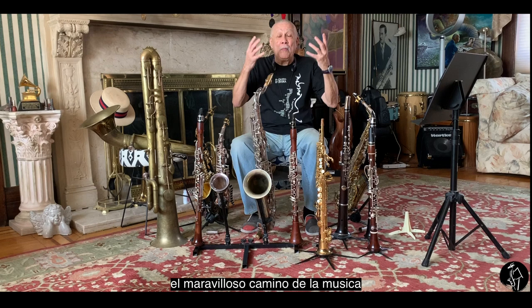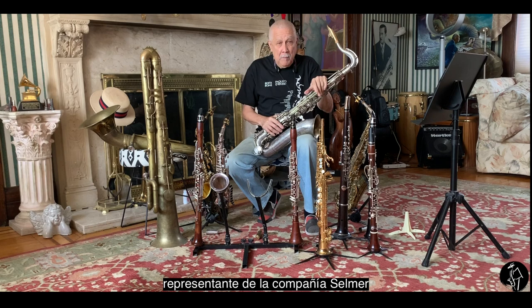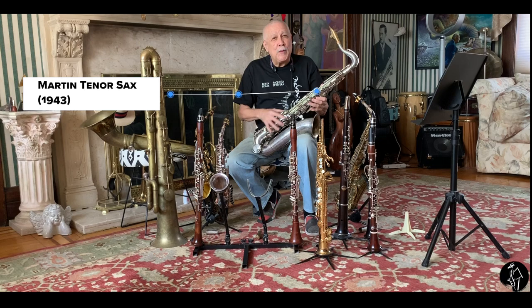He played this tenor saxophone. He was a classical saxophone player. And he was representative of the Selmer Company, but in Havana in the 40s and 50s. But for some reason, he always played his Martin tenor, which is this instrument here. It's a Martin tenor from 1943, like in the picture back there.